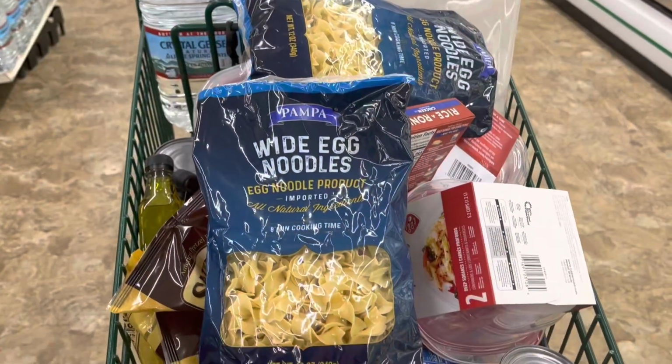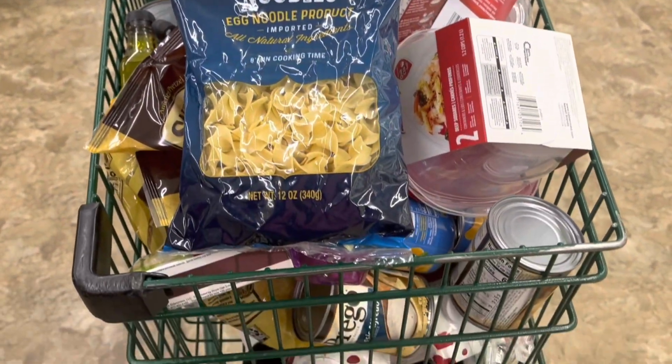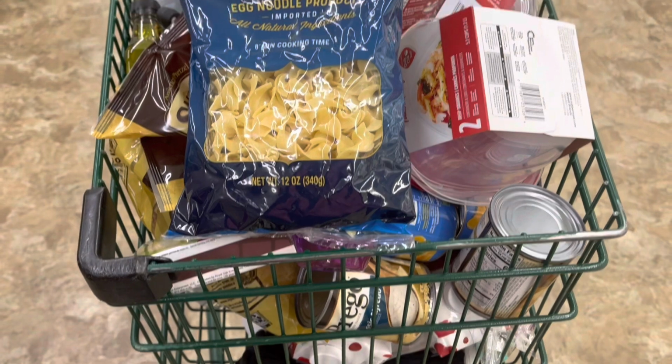Can you fill your pantry at Dollar Tree? You can definitely get a good start on it.